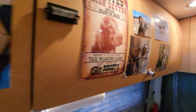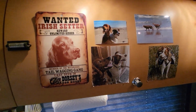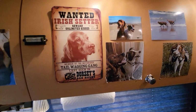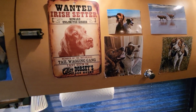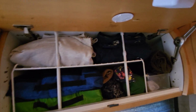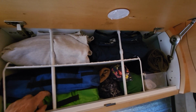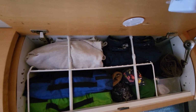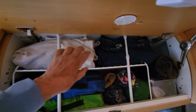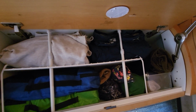Then down here, this cabinet was dedicated to Sarah, my other Irish setter, which Ember is the same breed. Open this up, and this has my clothing. I've got a lot of my gear in these compressed mesh zip cases, easy to get to. Then I've got my larger, bulkier items up here, and I can just easily get up, pull them out, put them back.